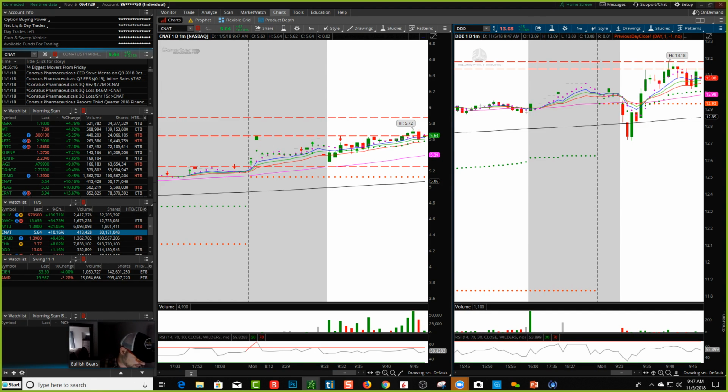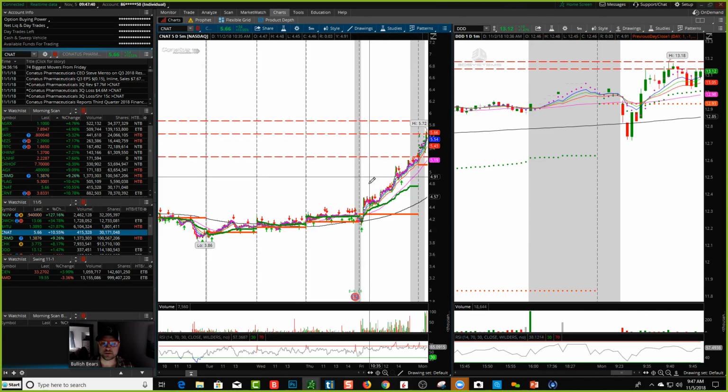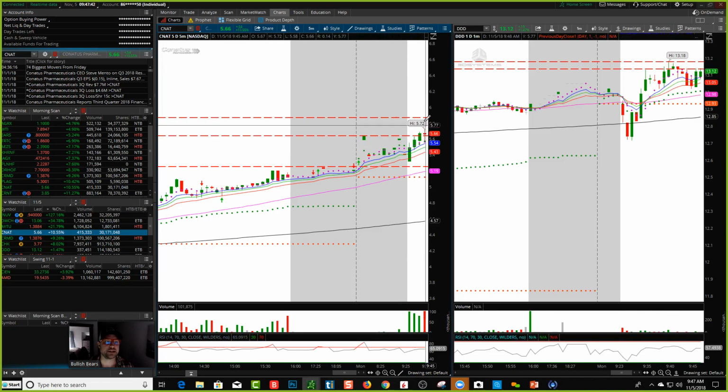So at the moment, I'm not digging CNAP right now. It's got this weird looking setup. We'll see if it can hold on the 1 minute here now. But let's see, this 5 minute is potentially concerning me with that doji.